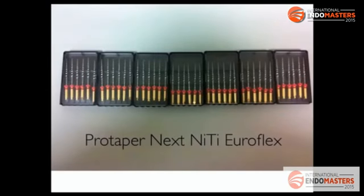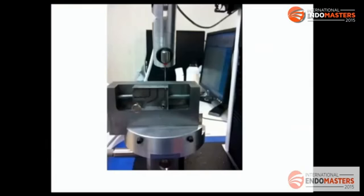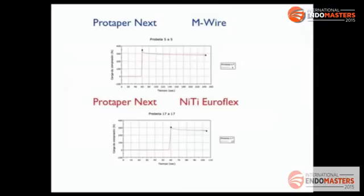Here is another study we have already done in the university. We took ProTaper Next in 2 wires. These are ProTaper Next X2 files done in a standard nickel titanium, and we took the files we can buy to use with patients that are done in N-wire. So it's exactly the same design, an X2, but only the wire changes. We have a standard nickel titanium or we have the N-wire. We did a cyclic fatigue test, as we can see here, with our Eastern machine, and we used the 45 degrees curve, and we tested our files there.